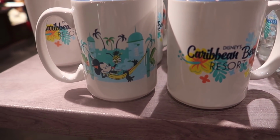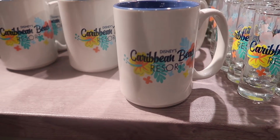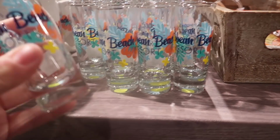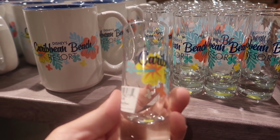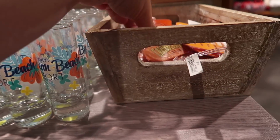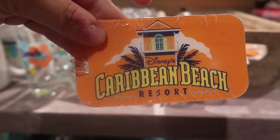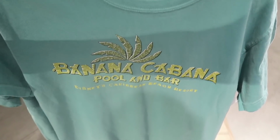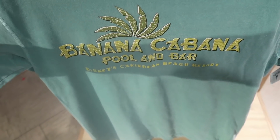Oh, I love that. Look at the Mickey design. It's $13.99. Then they have a shot glass. Does not have the Mickey on it, just has the flowers for $9.99. They have a luggage tag with the new logo for $7.95. And then they have the pool bar, the Banana Cabana.